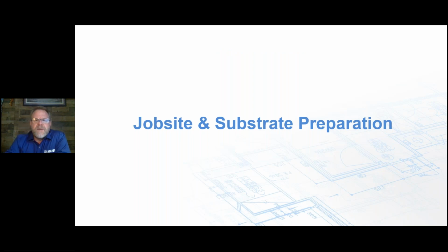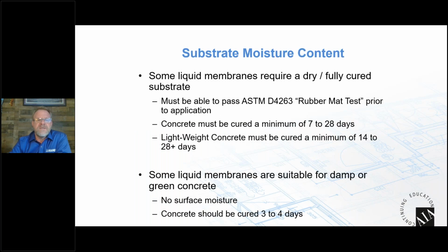So let's talk briefly about substrate preparation before installing the waterproofing material. And I'll say that substrate preparation, surface preparation, is probably one of the most, if not the most, important aspects of installing really any construction product, whether you're talking about waterproofing or concrete repair or flooring. Very, very important. It can make or break a project if it's done incorrectly versus done correctly.